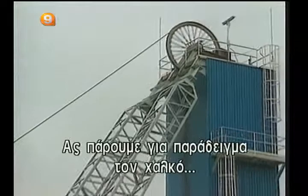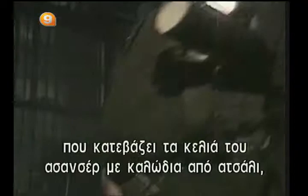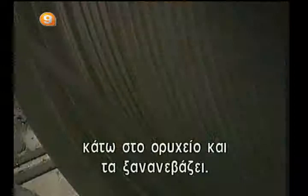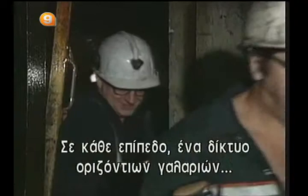Seen from the surface, a headframe signals the presence of an underground ore mine. This building houses the heavy winches used to lower the elevator cages by steel cable down into the mine and back up again. The elevator descends a vertical shaft that provides access to the various levels of the mine. At each level, a network of horizontal galleries leads to the areas where the ore is extracted.